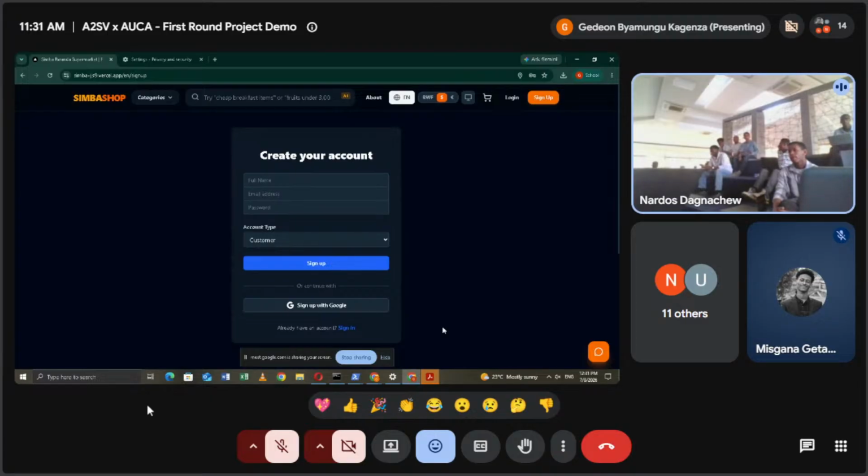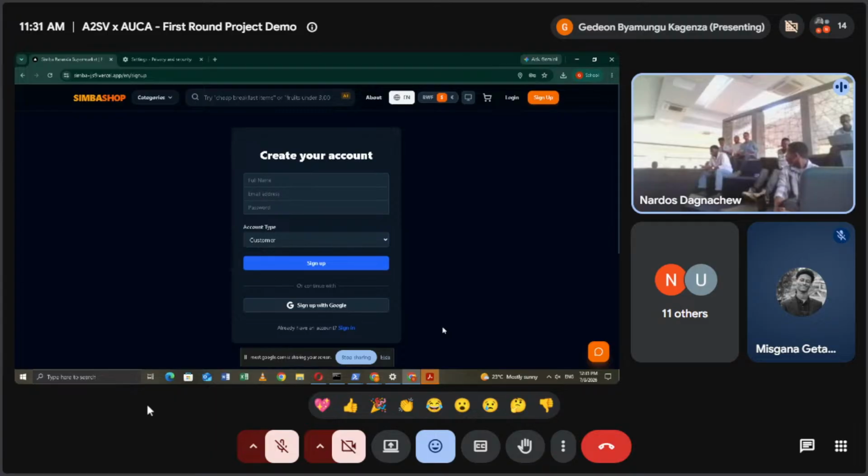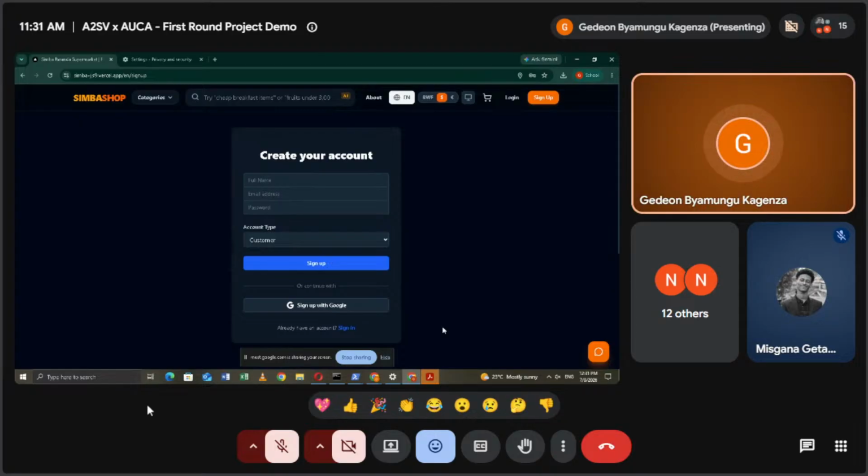Other than that, my first question is, you have shown us currencies, right? There are around three currencies that you're supporting. So how do you manage? Let's say a user chose US dollar. What is happening in the background, are you converting it to Rwandan franc? Actually, nothing, because the dollar is just for the user to understand, for reference.